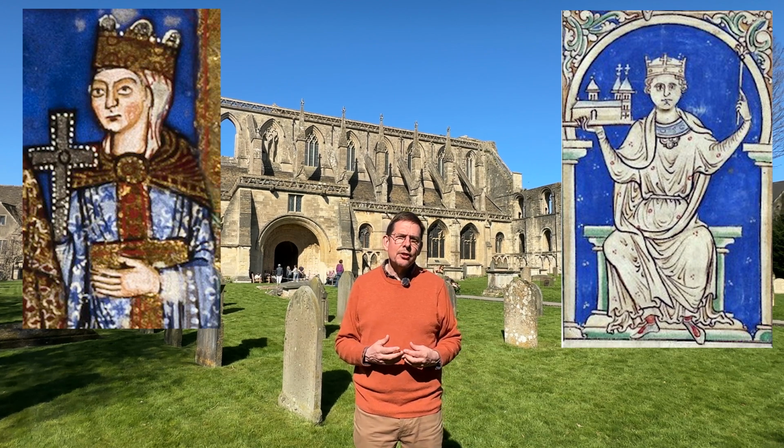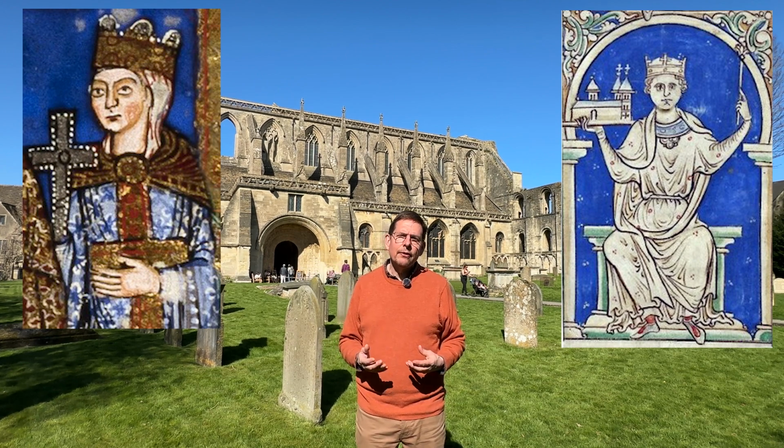In the 1100s, there was a period of unrest called the Anarchy, a period of 20 years of turmoil. And this came about because Henry I's daughter, Empress Matilda, fought with King Stephen over the right to be sitting on the throne of England. In 1144, Malmesbury was besieged by Matilda's forces, and Stephen had to march his forces down from Oxford, down the North Wessex Way, to try and relieve the siege of Malmesbury.